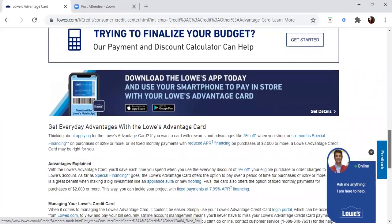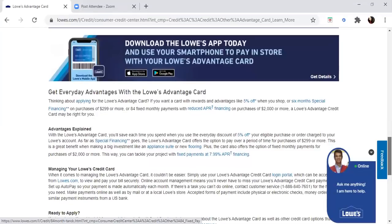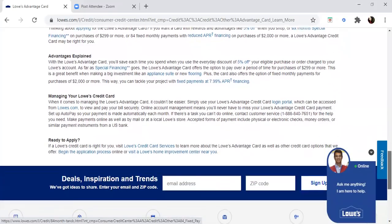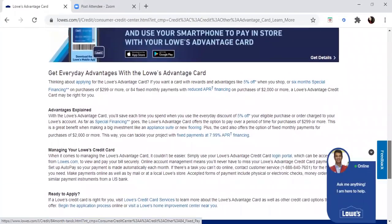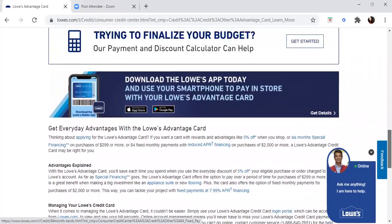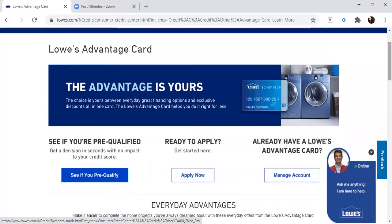So this is a great way not only to get discounts on whatever your project or servicing is, but a way to set up some financing, especially for those who recently received their stimulus check and have need of appliances, or even are trying to do some projects to improve your home. Now, this card gives you a lot of advantages, and it is a simple way to help you qualify to start building credit if you are a person with limited credit.